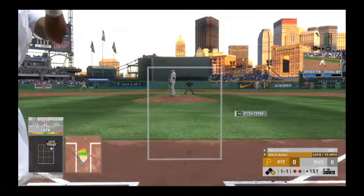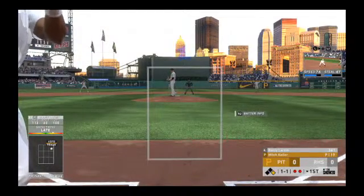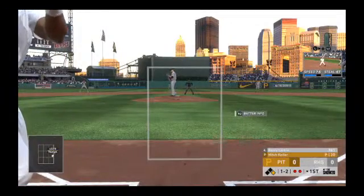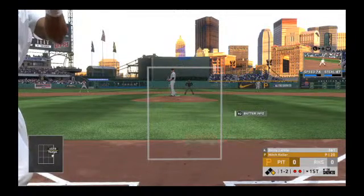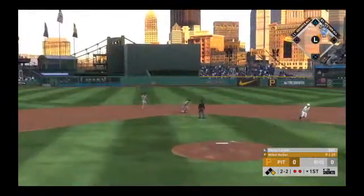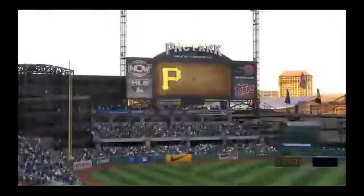Fastball got him to swing through it. It's 1-1. If the offense didn't already know, the man on the mound's got his A-game fastball working today. That's on the corner to put him behind now. 1-2. And this one's in the dirt, and they've got the runner hung up between first and second. And he'll try to get back now.